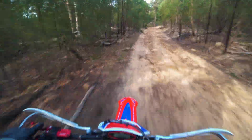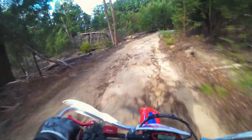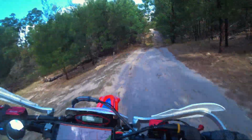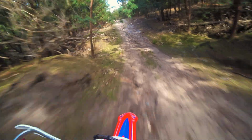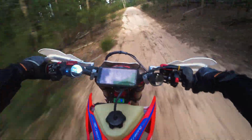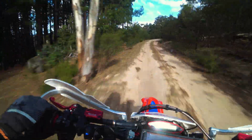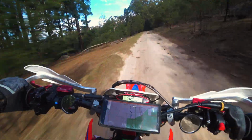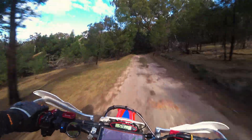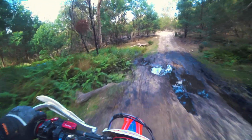This track is really flogged out at the moment. Really flogged out. Four-wheel drives. I guess it's so close to Hall's Gap. You're going to get a lot of four-wheel drives coming down through here. Big massive rocks in the middle of the track, got to watch out for. Big deflectors. Creeks like this one. Well, not a creek, but muddy shit.